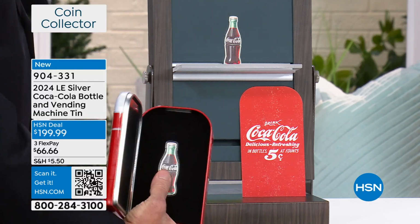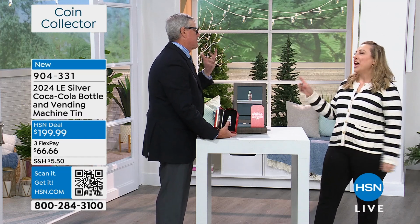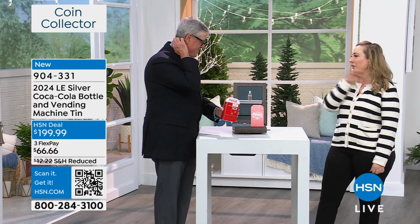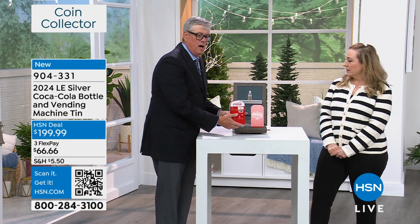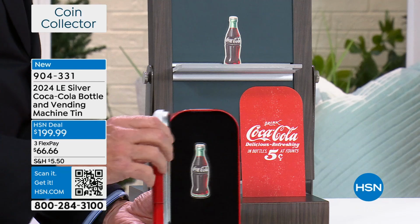This morning, we had a half-gram gold Coca-Cola Valentine's bar. That sold out in about 6 minutes. I know that because I saw it, and I said, can we get that at our show? And my producer was like, no, we don't have any more left. No, they made 5,000 of those, long sold out. They could have sold 10,000, 15,000, 20,000 of those. 5,000 from the factory. This is only 2,000. And it's, like I said, 1 ounce of silver.